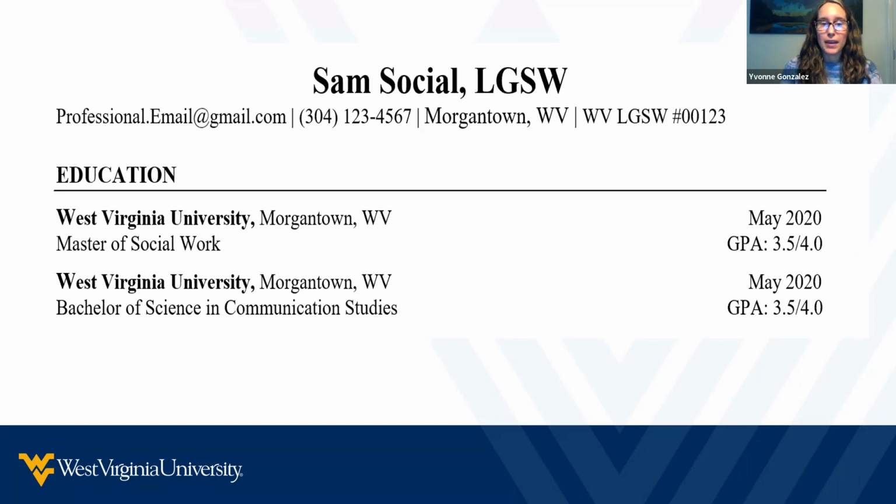In other states, it may be different. Everybody uses different terms for their provisional licenses, and that's okay. Just put whichever one is most relevant to what state you're in.